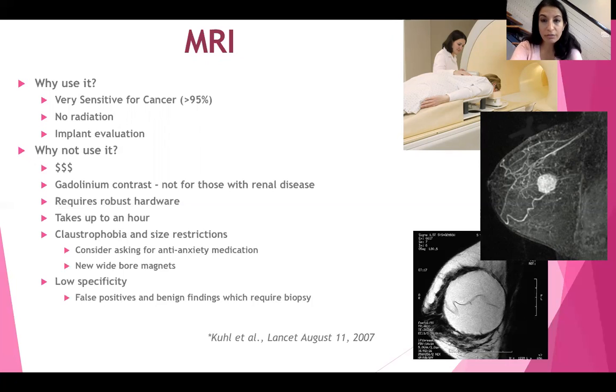But it doesn't use any radiation, so there's no need to worry about it when it's performed on women, for example, who are in their 20s and 30s. And it's good for the evaluation of implants. Reasons not to use it: it's expensive. The gadolinium contrast can't be used for people with known renal disease. There's been talk of it implanting in the brainstem, but if you're using certain agents, that's of less risk.